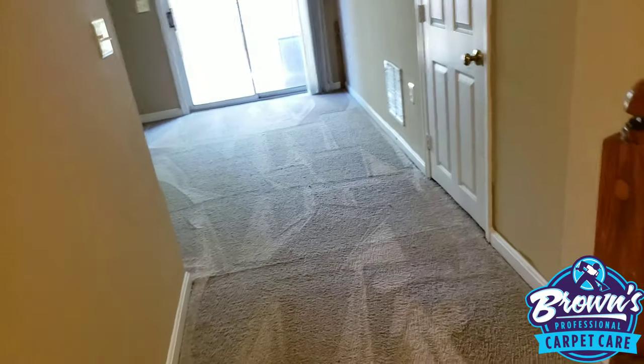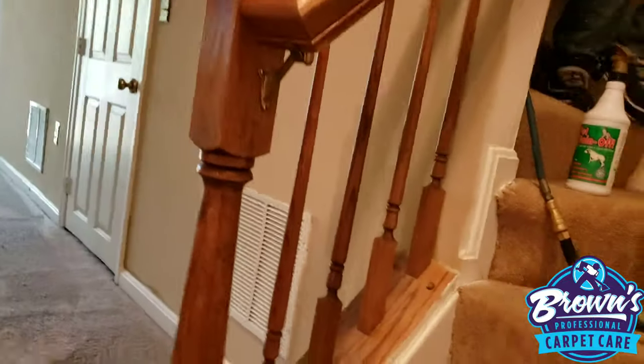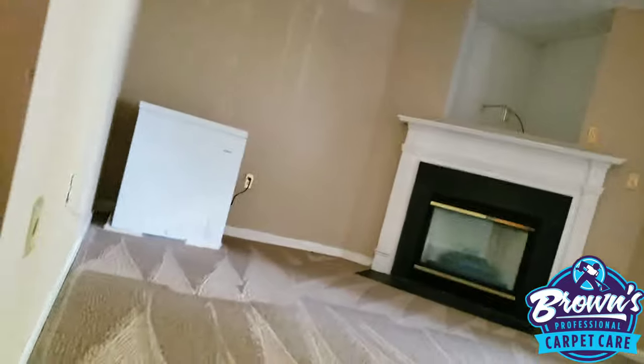Take a look and see how they're coming out so far after the pre-vacuum with the agitation. You come over here, so you see how they came up. So far, how do they look to you already? Oh yeah, they look good. They already look great, right? Yeah. And once I'm done, it's gonna look even better.